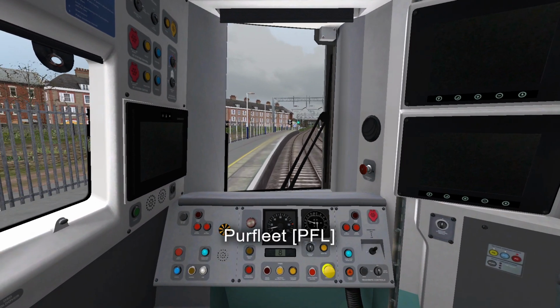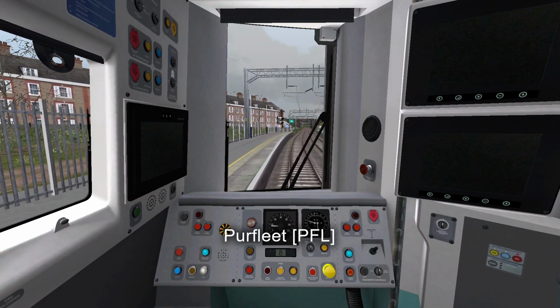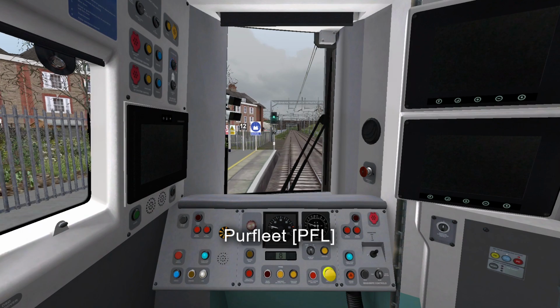So this is Purfleet. The speed limit is 50 miles an hour and we have about 3 miles to our next stop, which is Raynham. The one in Essex, not Kent.